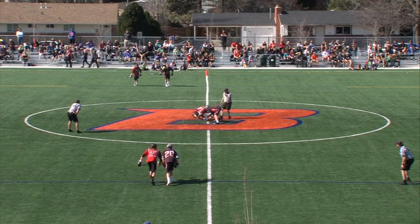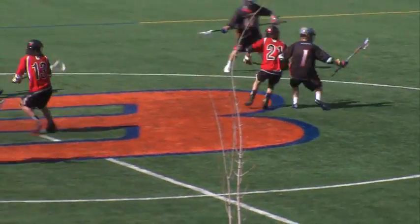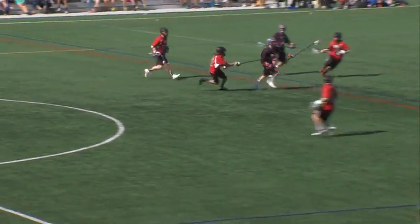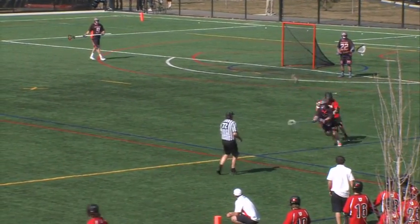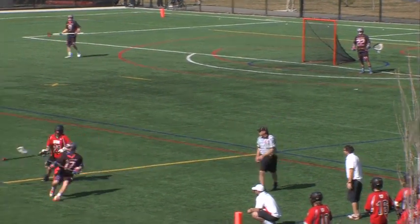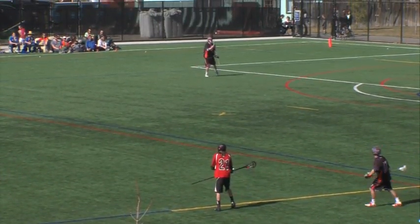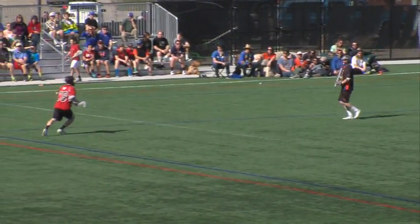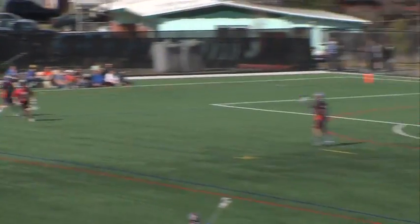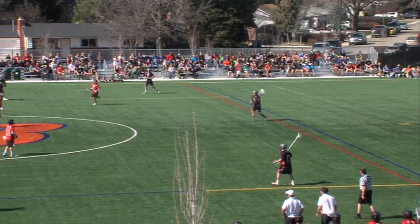Here we go. And that is going to be Boise State again coming up with possession as he momentarily lost it there, but they're going to just push it on back to their side of the field to maintain full possession here. Number 17 on the near side, passing over to the far side. They're going to look. He's trying to find a man downfield that will be able to receive the pass, but instead he's going to just pass it to the goalie.